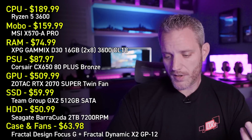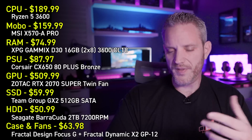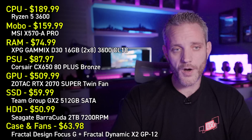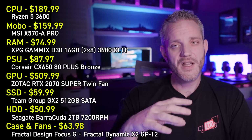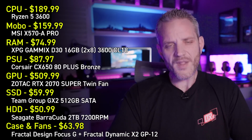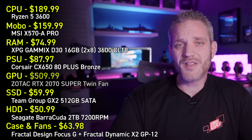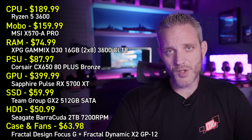I left the same Barracuda 2 terabyte hard drive on there with the same 512 gigabyte SSD, the same graphics card. I looked at doing a 5700 XT just to make it a full AMD build. I already explained why I'm not very comfortable with doing that in the previous section with the Intel. But if you wanted to go with the 5700 XT, you would actually save yourself approximately $100 over the 2070 Super.